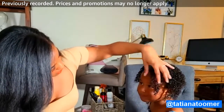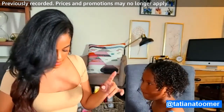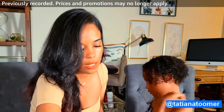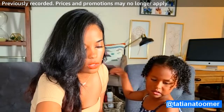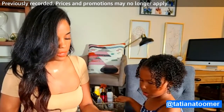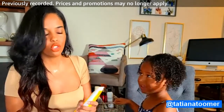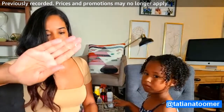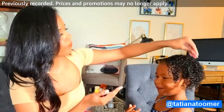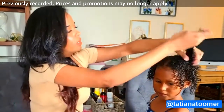Are you okay? Okay. And then the other one that I really love that they had is this coily custard. And this is really great for wash and go styles. It says it helps with curl shrinkage and all that type of stuff. This one is a little bit thicker. Oh, that one's clear. Mm-hmm. Yeah, this one's clear. The other ones looked more like lotion.